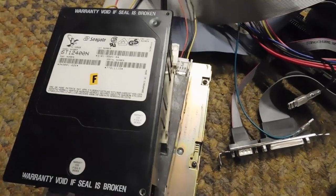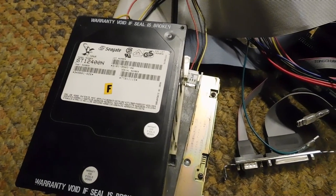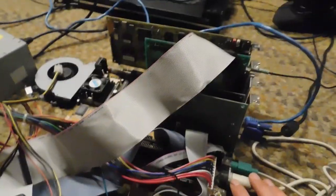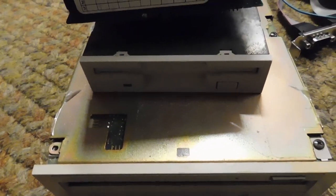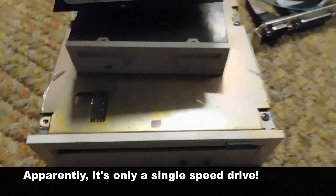I was going to do a 200 meg drive. It was a Quantum Pro drive that apparently was at least designed in the late 80s. I'm not sure if it was actually manufactured then. That would have been cool, but the SCSI controller card wasn't having it. It just said that there was a fault with the drive and it wouldn't go any further. So yeah, we have this Seagate Hawk instead. And then just a standard 3.5-inch high-density floppy drive. And then a double-speed, I believe 1988 CD drive.